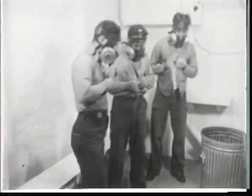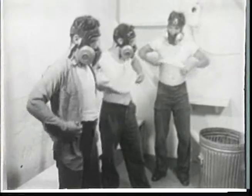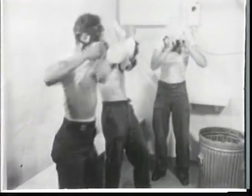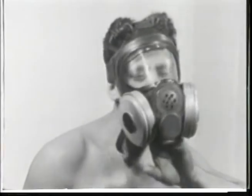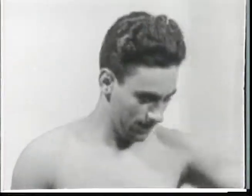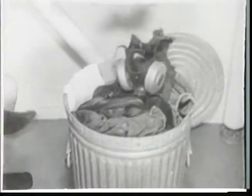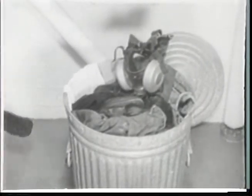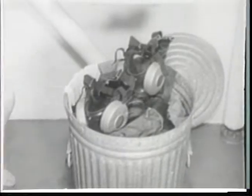Take off your clothes carefully. Remember that they are contaminated. Put them in one of the containers provided. Take off your gas mask last. The outside of it is contaminated too, so be sure your face does not touch the contaminated part. Don't touch your eyes, nose, mouth, or any part of your face with your hand.